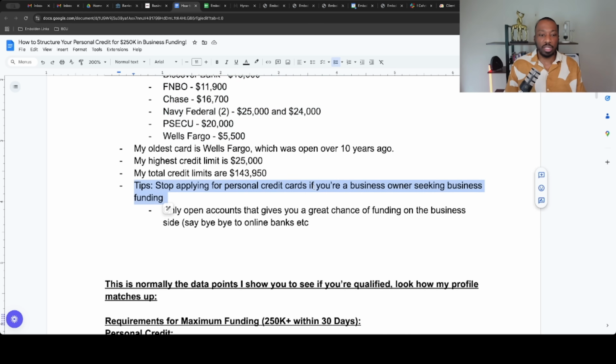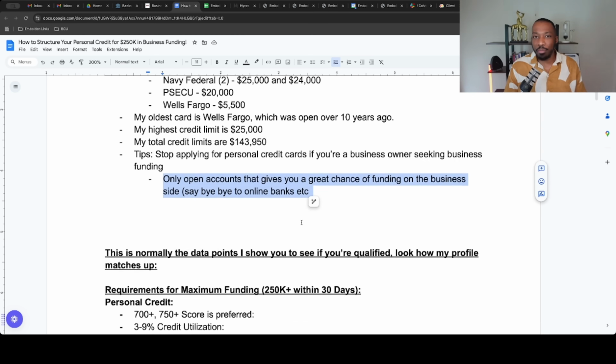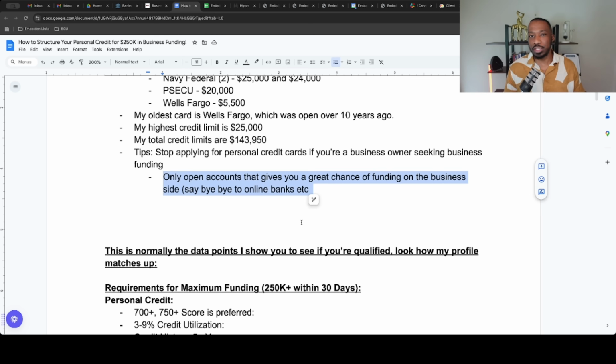So tips: stop applying for personal credit cards if you're a business owner seeking business funding. That's what I was just going into. And only open accounts that give you a great chance of funding on the business side. Say bye-bye to those online banks, like, what's the one bank, the online bank that a lot of people use? I'll either put it on the screen or I'll think of it later. But those little online banks, they don't have business credit cards. You're not going to have a great chance of funding with them. Let them go. Like Chime, that's one of them. Like Chime, you got to let that stuff go.